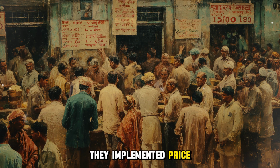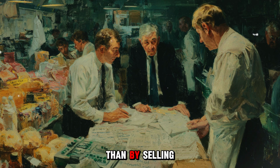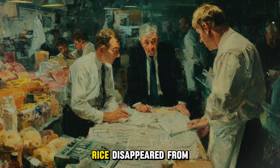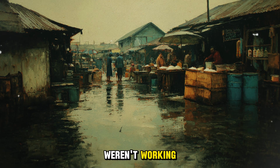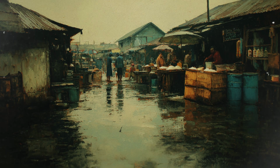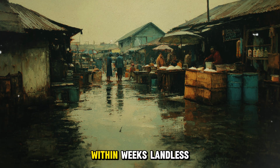They implemented price controls on rice in early 1943, setting maximum prices below market clearing levels. Farmers and merchants could make more profit by withholding rice and selling on black markets than by selling at the controlled price. Rice disappeared from legal markets. A black market developed with prices far higher than the controlled price. In March 1943, the government abandoned price controls because they clearly weren't working. The result was hyperinflation. Rice prices surged from already elevated levels to catastrophic levels within weeks.